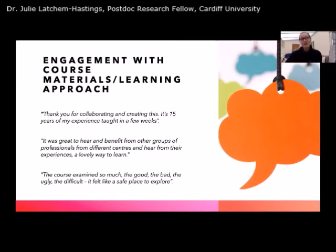Collectively, we feel that the course provided learners with the flexibility they needed to engage due to the multiple access points we are offering. In terms of the self-study materials, engagement with that and feedback about it was just hugely positive. Learners praised the comprehensive nature of course materials. One experienced speech and language therapist, for example, said, "Thank you for collaborating and creating this. It's 15 years of my experience taught in a few weeks."